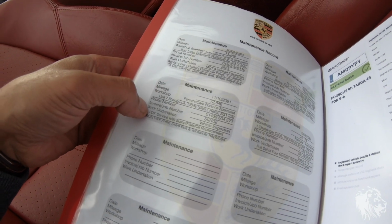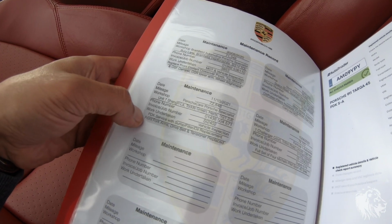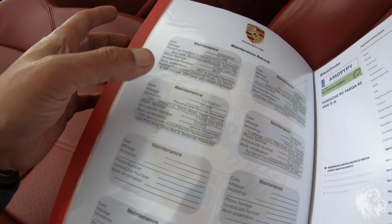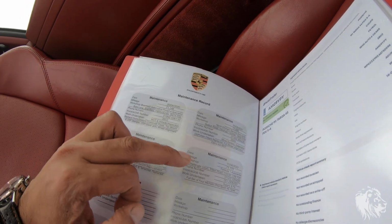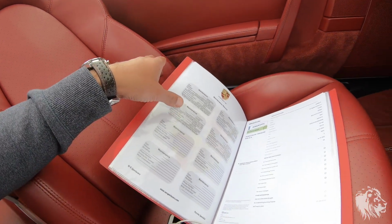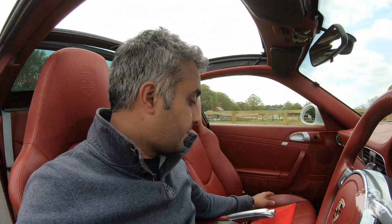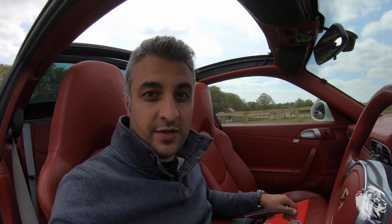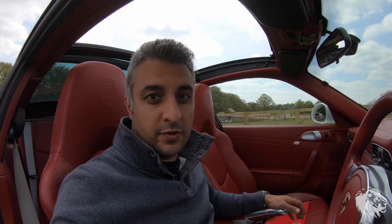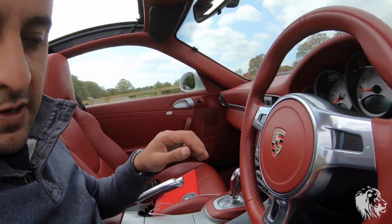We had the full PDK service, which changes the sump, the filter and the PDK oil. We had the front fork arms done, and we had the drive belt and its tensioner replaced because that had started to seize. And then in June 2022 there was a full set of Michelin Pilot Sport 4S tyres fitted, fully HPI clear obviously, and that pack also has a lot of the invoices of the work carried out, as well as the original stamped service book, the full leather Porsche embossed wallet, 2 keys and all of the tools in the front, which I'll show you now as well.